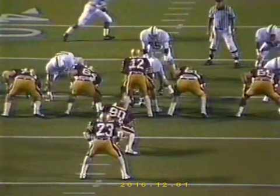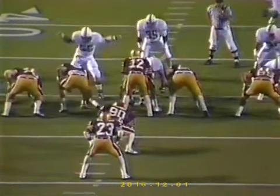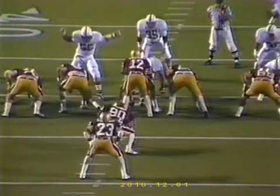And keep an eye on number 64, Joe Wolf, the left guard, left of your screen. These are the kind of mistakes BC can't afford to make. This is two 5-yard penalties in this drive. This is not going to help them move the ball against a Penn State defense.